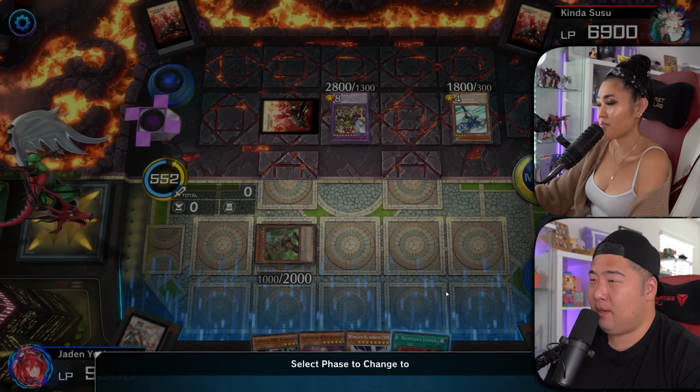Okay, I am going to draw for turn. Things are looking up, boys. We're going to activate the Mystical Space Typhoon. You know, that was okay. Ooh. That was okay. I'd rather it be that than a Mirror Force. Normal summon the Line Alligator. Okay. Swing it to your Prisma. Okay. Main phase two, set a card, pass.